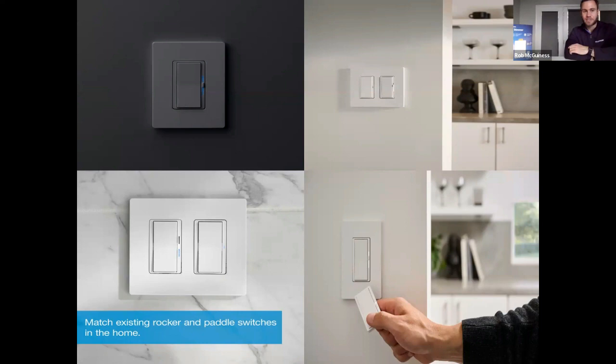So you could see what it looks like when you have the old Pico and you're pairing it with the new Diva Smart Dimmer. But these are some nice images of what it could look like potentially in an end user's home. Let's move on to the next slide.